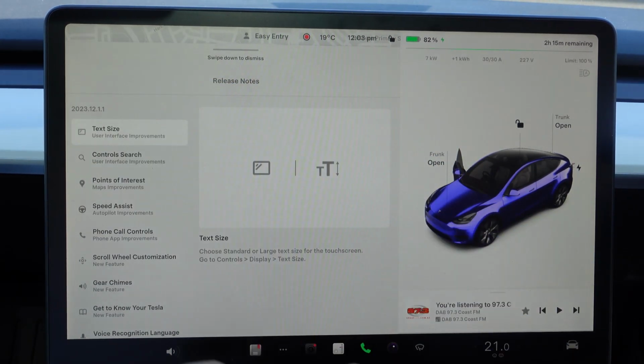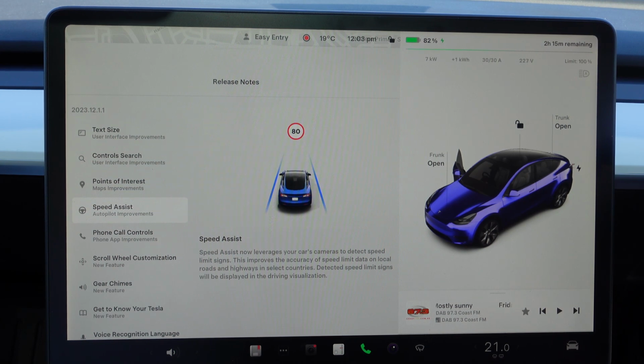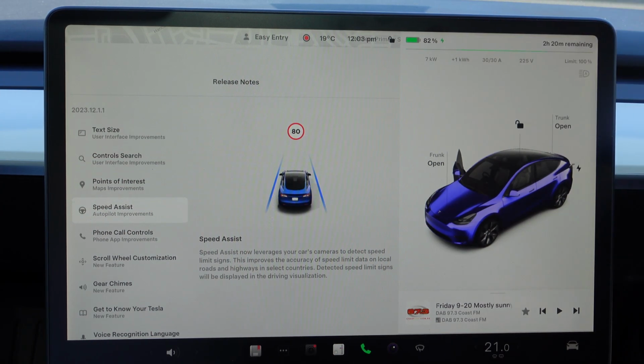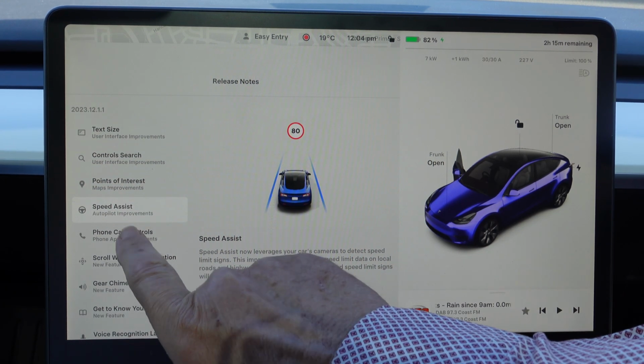So after points of interest, you've got speed assist. So that now uses the car camera to detect speed limit signs. Now it's always done that, but it's been a bit iffy, especially out in the country. Sometimes you're driving in a 90 zone and it thinks it's 50. Hopefully this will improve it. I have been out and I couldn't notice any difference, but it will detect speed limit signs and they will be displayed in here, and hopefully then you can use that to control your automatic cruise control. So that may be improved. As I said, I've been out and tested it and I can't see any difference at the moment.